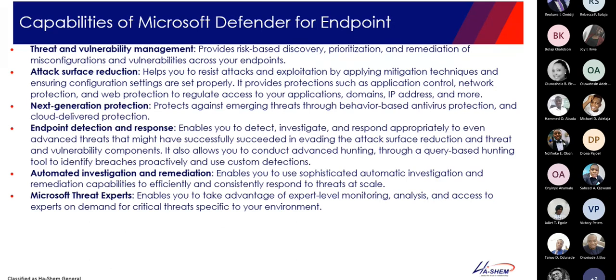Let's talk about the capabilities of Microsoft Defender for Endpoint. So we have threat and vulnerability management. What this means is that with some security solutions that are being provided today, you don't get to know where you are, your security posture, what security threats have been found in your organization. But Microsoft Defender does a scan of your entire environment. It scans the entire environment and identifies threats, previously found threats. It also finds a way to remediate them.